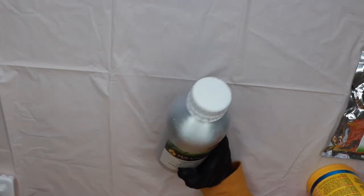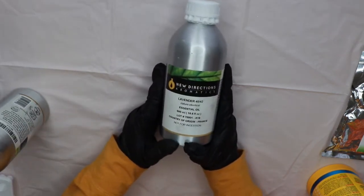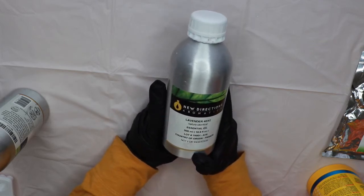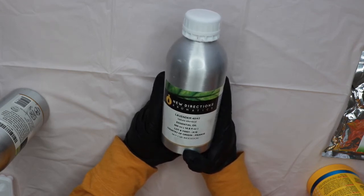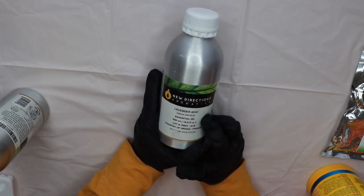The second tablet that we're going to make today is going to be a soothing tablet that's great for nighttime or for daytime if you're dealing with some stress. We also will be adding the same dry ingredients, which is the baking soda, citric acid, and cornstarch. But to that tablet, we will be adding lavender 4042.